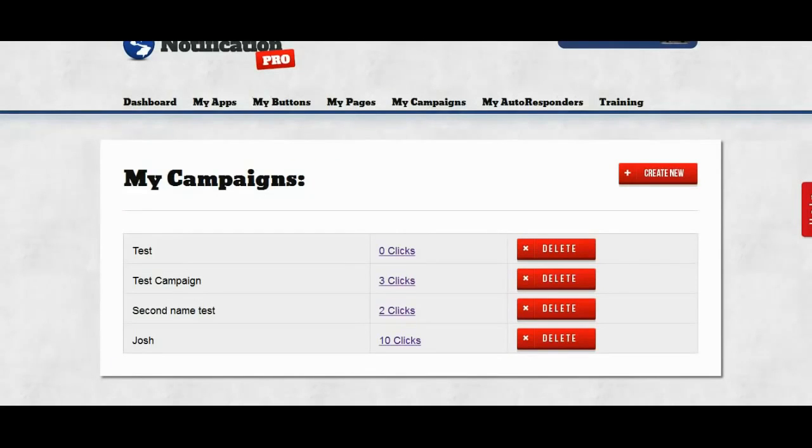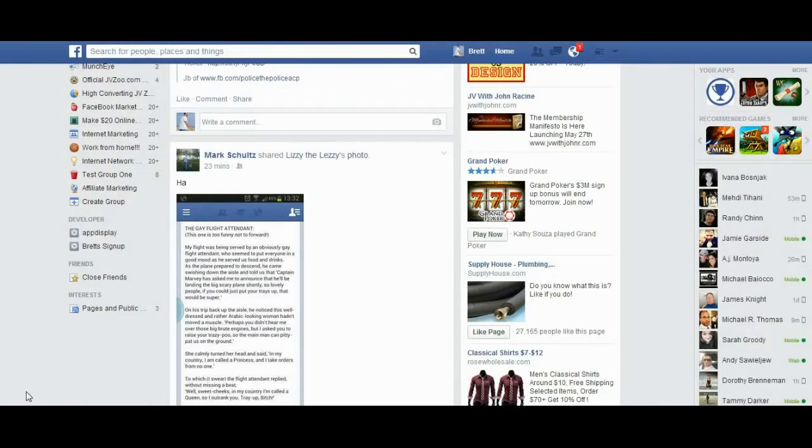So my notification has been sent. Let's go over to my personal Facebook. So here we are now on my personal Facebook, and as you can see, there is a notification open for me to read, and just like everybody else, as soon as I log into Facebook and I see that red number, I'm just drawn to click it without even thinking.